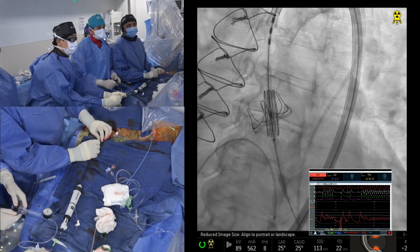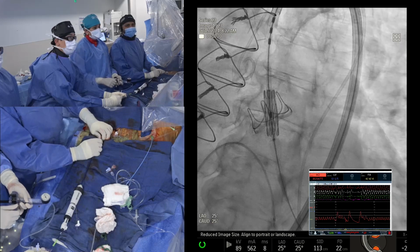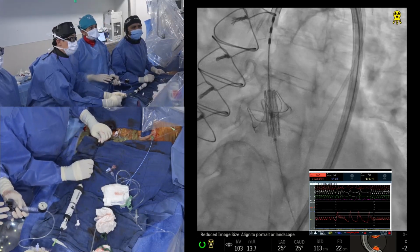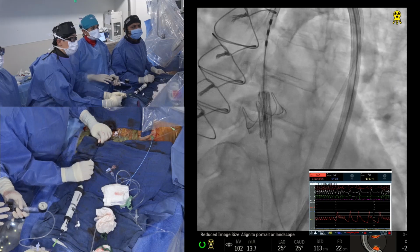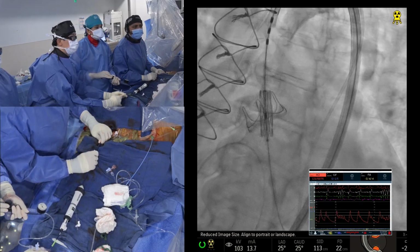Looking good. Okay, so you'll adjust as I go. Everybody agrees? Looks good? Yes. Gilbert, you happy? Pull back a little. No, go. No, that's good. Okay, 180. A lot of parallax.